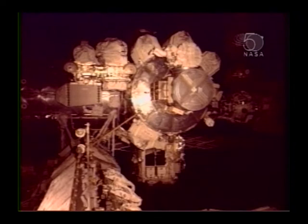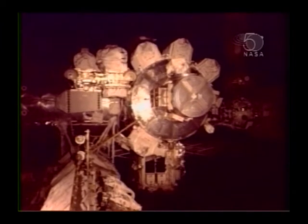Okay, we copy. If we can get your go for ingress into the airlock. Okay. On my way in. See how small I can see over here.